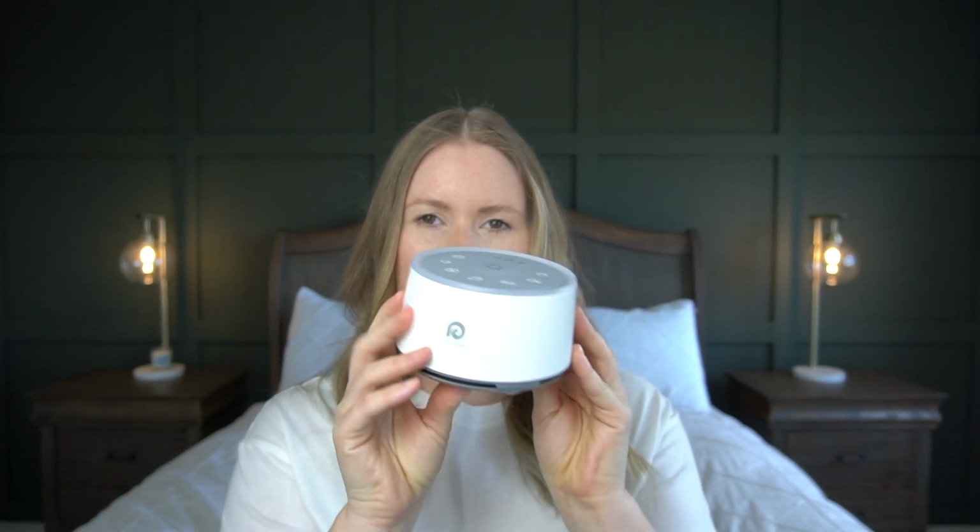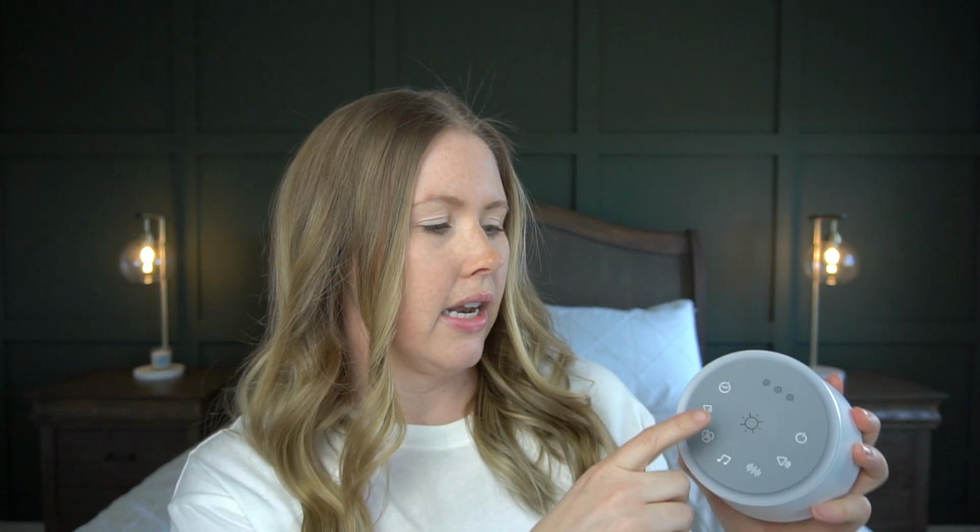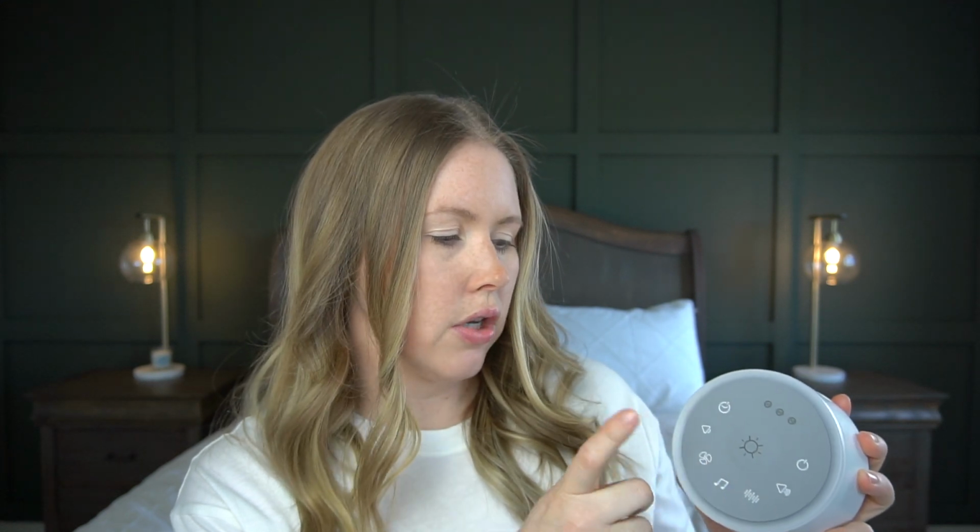Looks like this. This was just off Amazon. It was around $30 to $50. It's called the Dream Egg White Noise Sound Machine. It has all kinds of buttons on it. It has a light, the different types of sounds that you can play, the volume. It has a fan noise. It even has a timer. So it's nice.